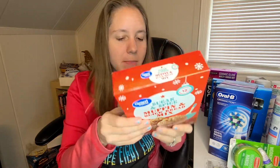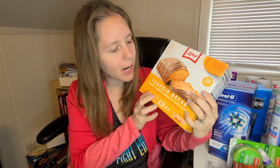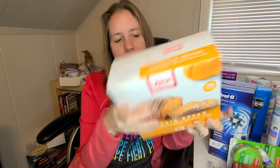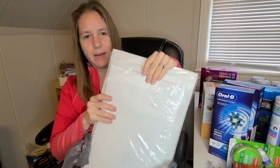Except a few more of the sugar and spice muffin and quick bread mix. They were now 22 cents. And I did pick up 2 more of the pumpkin bread mixes because they were only 49 cents now. The Libby's pumpkin bread. Still not done. I got a lot of stuff. I'm super excited about it all.